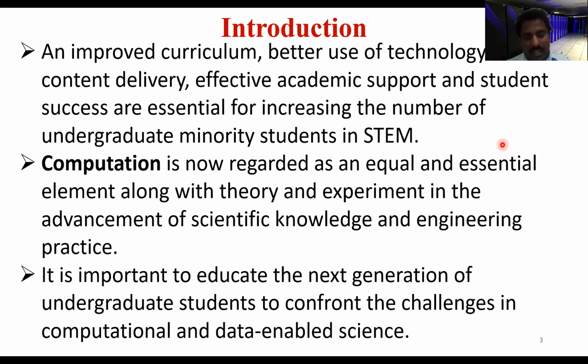Why do we need the computational courses introduced in the undergraduate curriculum? An improved curriculum, better use of technology in content delivery, effective academic support, and student success are essential for increasing the number of undergraduate minority students in STEM. This will give us an opportunity to have diverse computational experts in the future.